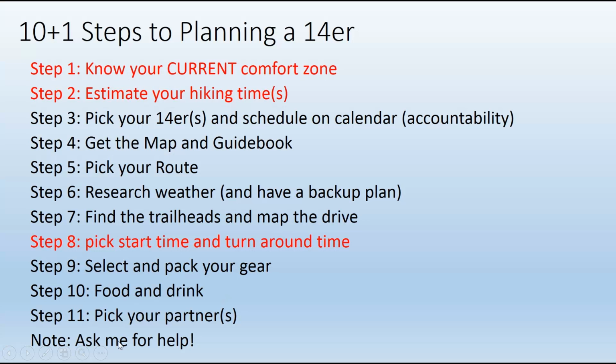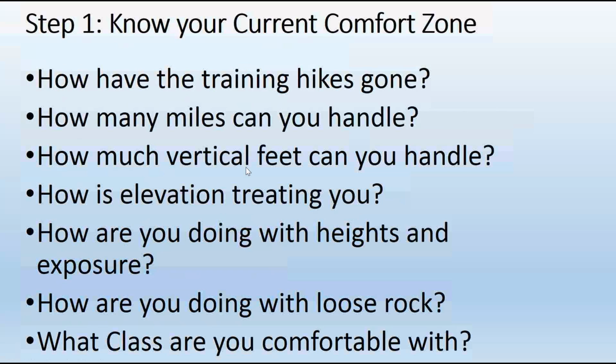And then just remember that I'm always here to ask any questions. So if you have any questions after this on how to plan or how to use any of these weather tools, I can definitely help with that. So, all right, so cool.